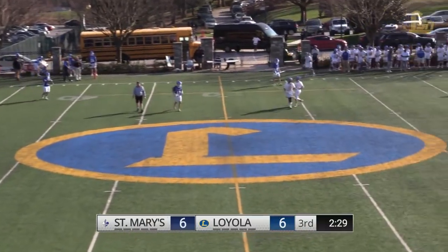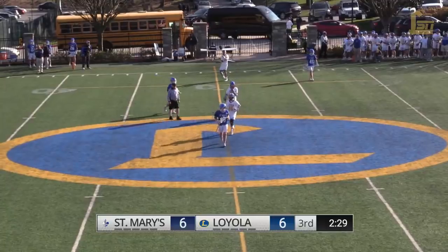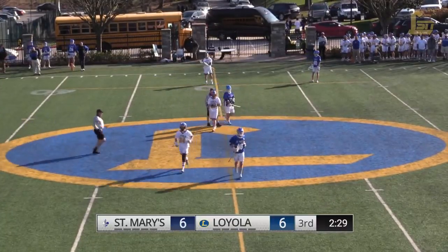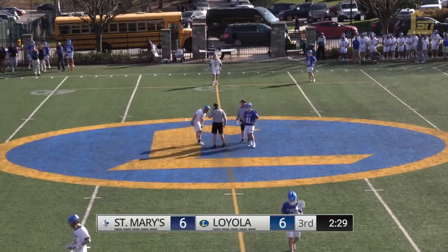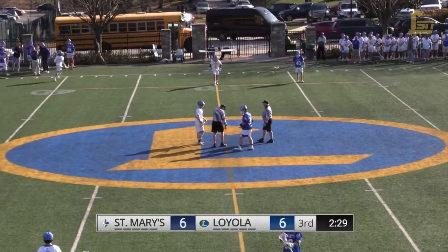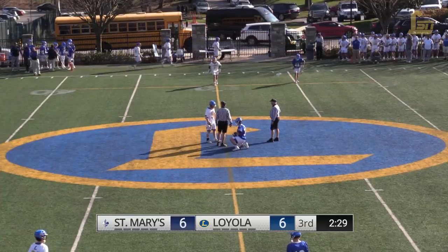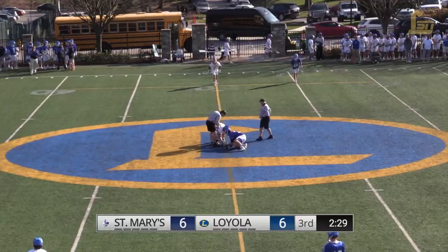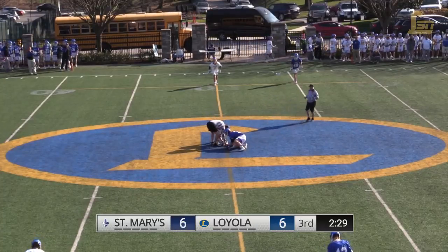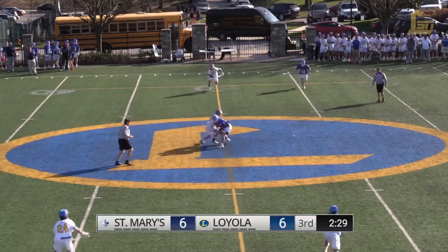So tied at 6, what do the Dons have to do to get this lead back? Loyola just has to get stops on defense and transition that into offense, as your best offense is in fact your defense. So you need a stop. Jared King got that one out, but Loyola's offense didn't take care of it and turned it over. And right there, Mitchie with a bad angle shot it near side. That's when you don't want to give up defensively.